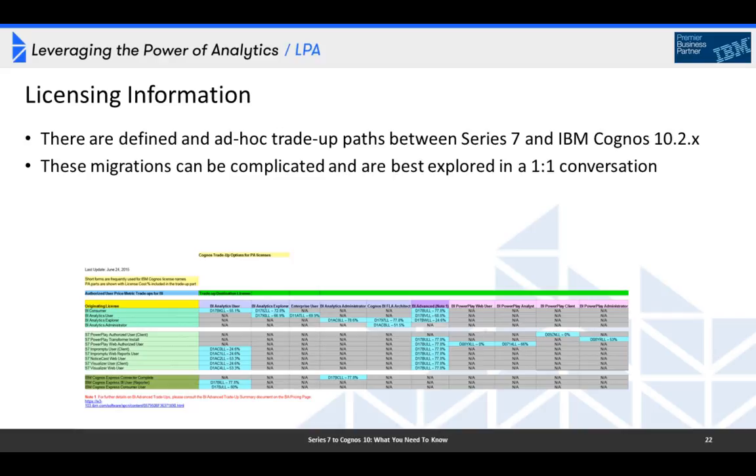So as a follow-up to this webinar, we would be happy to have a phone conversation or a face-to-face conversation with anyone that would like to explore the migration path moving forward as far as licenses are concerned. I think the key point is that in the meantime, if your plans are not to move immediately, to continue to pay your software renewal with IBM, which will provide you with the capability of trading up to these new capabilities and also allowing you to run both your old environment and your new environment side by side until you're ready to cut over.